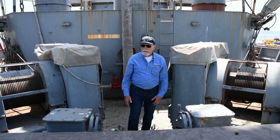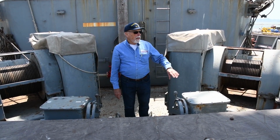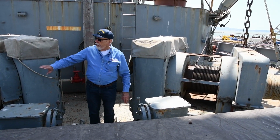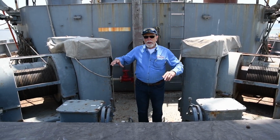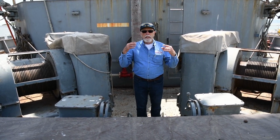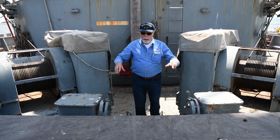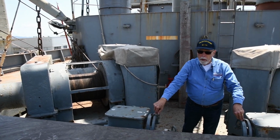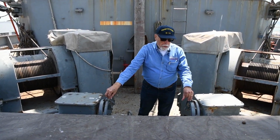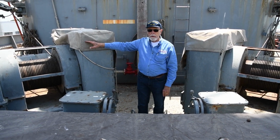Hello again, everybody. We are currently on the forward part of the ship right now, just aft of hold number 2. And on my left, we've got a cargo winch, and on my right, we've got another cargo winch. There are 14 cargo winches on the ship and 14 booms. Each hold is serviced by 2 cargo winches and 2 booms. There are 2 controllers right here below. This controller operates the port cargo winch. This one operates the starboard cargo winch.